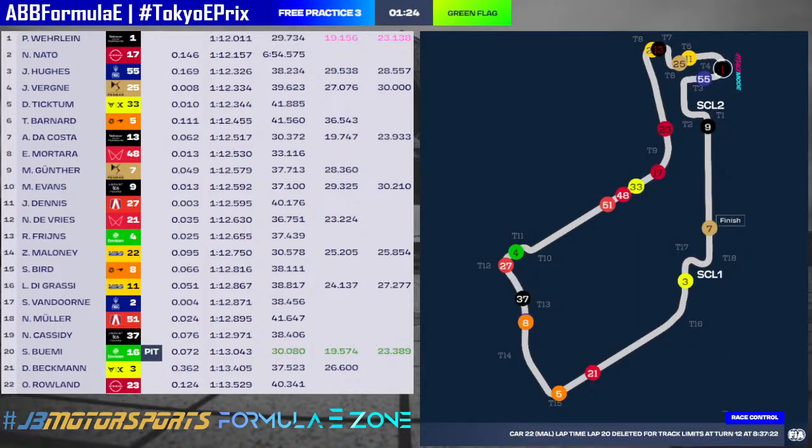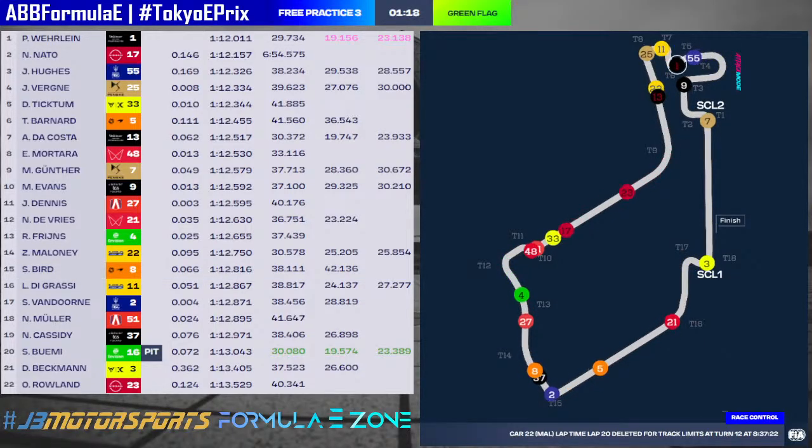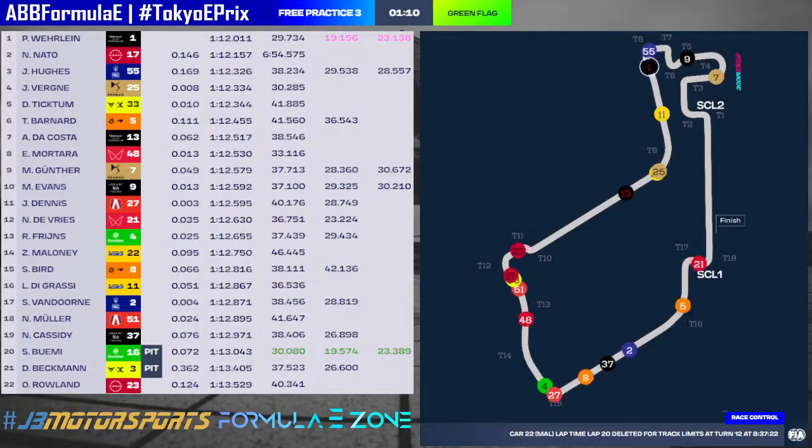Right, smile on the face there of Florian Modlinger, because Wehrlein has just set another lap time within 17 thousandths of his quickest. I mean, consistency is important in Formula E, and that was very consistent. As Beckman was in the wall through the exit of turn 9.